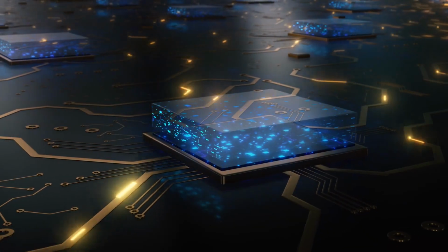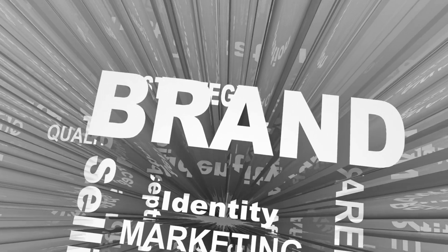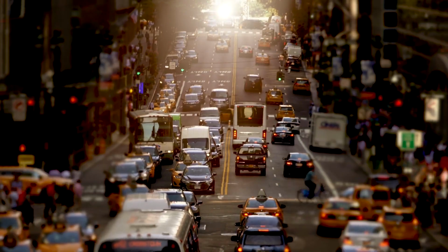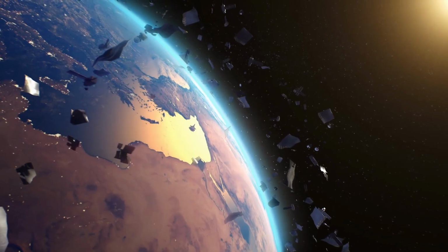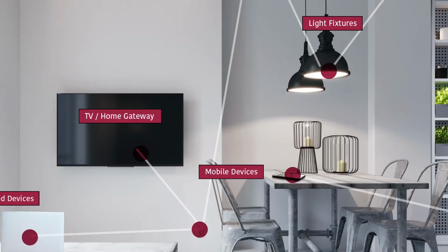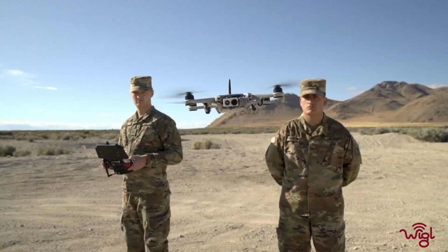WiGL is hardware agnostic, which means it can work with a variety of devices, regardless of the brand type. The WiGL-enabled transmitters can be embedded in streets, on light poles, on satellites, and more, making essential power available worldwide for a variety of applications, from drones to ambulances to military units.